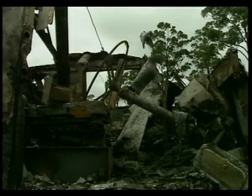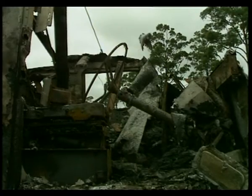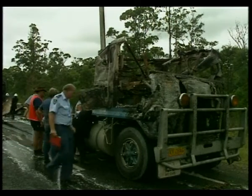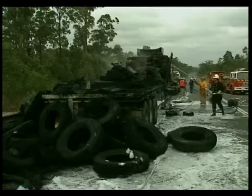I was coming down the hill, smoke and fire started coming from where the gear stick is, and as it was coming up, I was trying to stop the truck and put it out at the same time. The fire was on top of the motor, and I just had a towel and I was pushing it down towards the motor to try and put it out, but it didn't do any good.